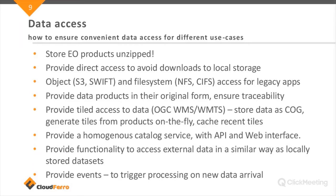Then data access. For data access, there are several patterns and several findings and recommendations on how to store this data to make it easily accessible. So first we store the products unzipped. A data product is usually composed of several files, and it is very convenient for users to be able to access every individual file directly without uncompressing it, or even parts of that file.